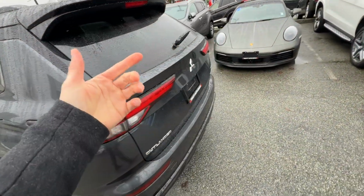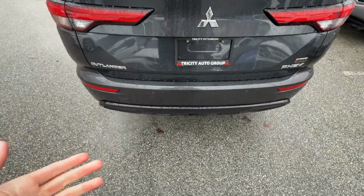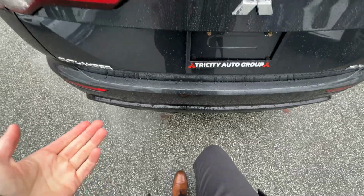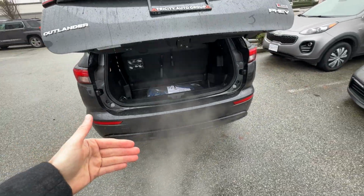Okay, let's check out the trunk space. We have a very important feature for the trunk space. It's absolutely my favorite. I use it all the time. It's the kick motion activation. So if you have your key in your pocket, you just do the kick motion like this, and that opens up the trunk. You can also close it the same way.